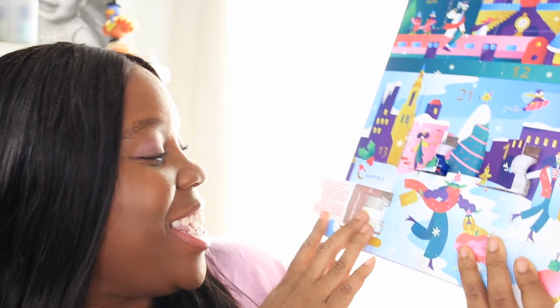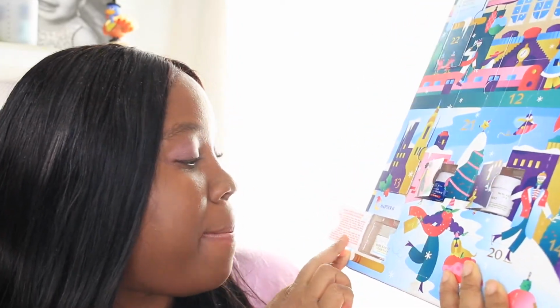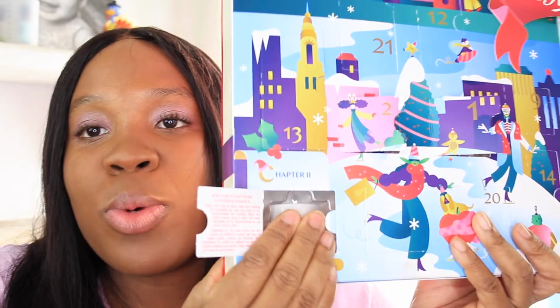Okay, so this is their Rare Earth Deep Cleansing Mud Mask. This is what you get in number 4. It is a sample, and the sample is about either 0.25 ounces or 5 ounces. So you either get a mini sample or a deluxe sample.